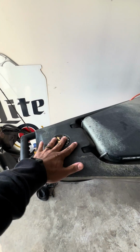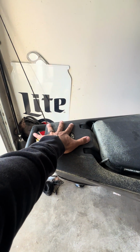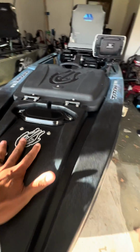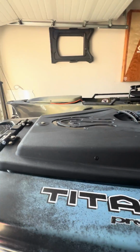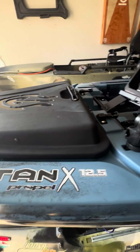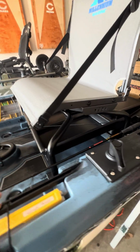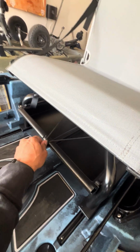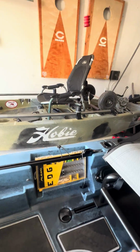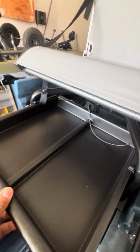I know with the Hobie, you do have that hang off. So there's my hand size comparison. Much bigger, much flatter space, as you can tell. More T-track, or whatever you want to call it. That's big. This is also nice. I was running a toolbox underneath the Hobie. I don't need to do that with this one because this just slides out.